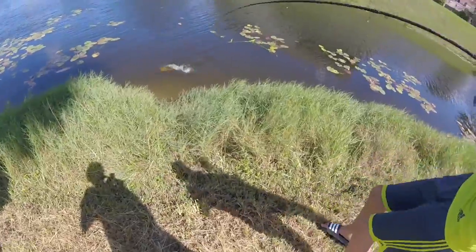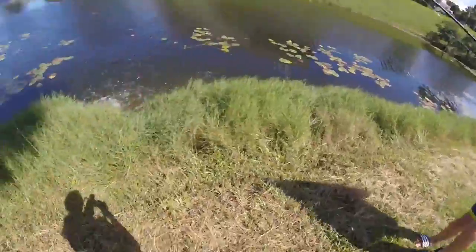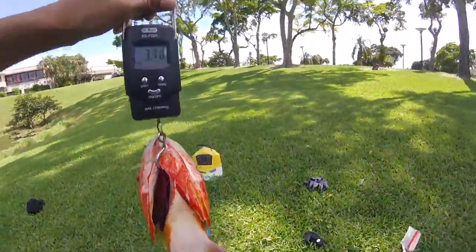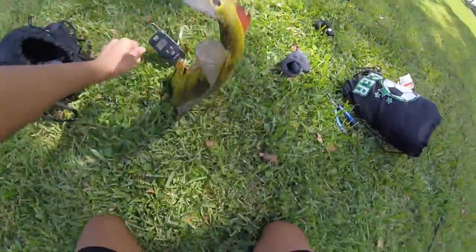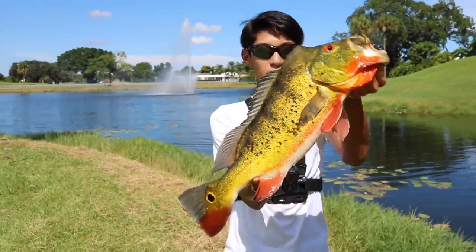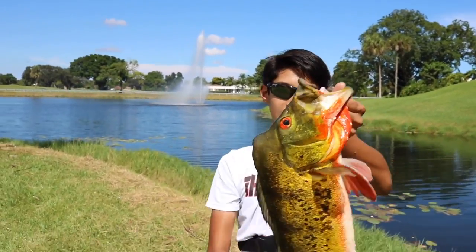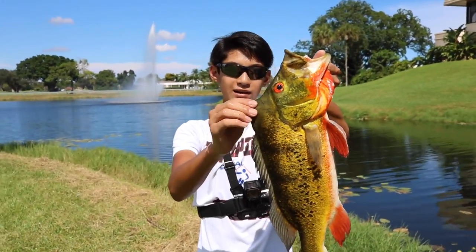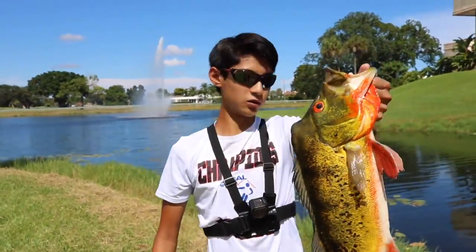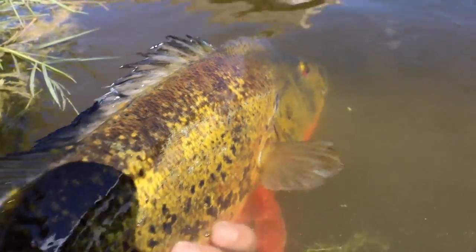Got one! Yes, buddy! Yes! No! This one's 3.7. Okay, so both pretty much around 4 pounds. All right guys, another awesome, almost 4-pound peacock. This one is 3.7. Still a tank. Another big fat male. That feels so weird. But another awesome, beautiful peacock. Let's get a release. It's a stud.